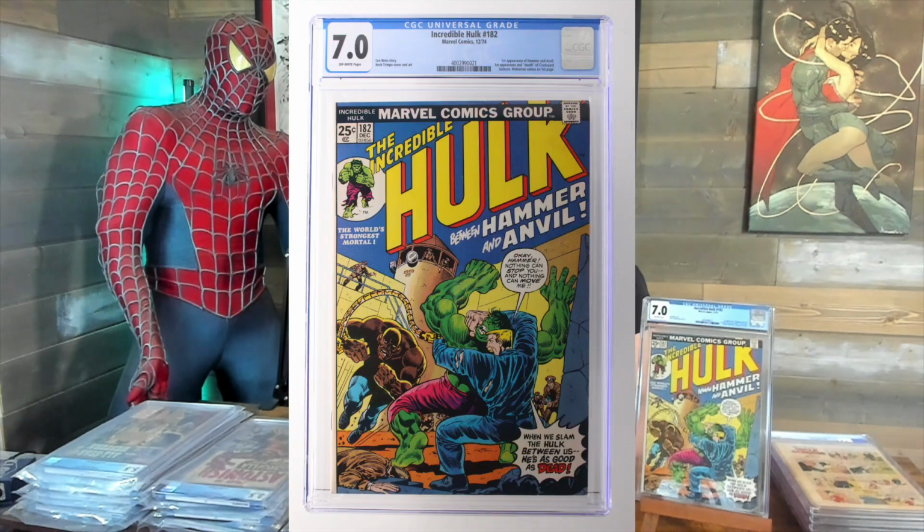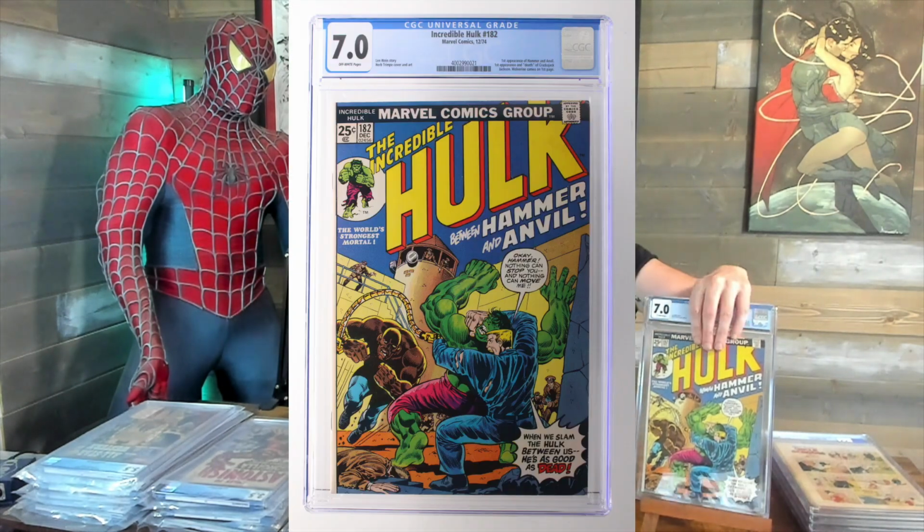I got another Uncle Scrooge in here. The older ones are actually kind of rare in high grade. Hulk 182, obviously, Wolverine's third appearance. $219. Got Marvel Superheroes number 13, first appearance of Carol Danvers, who later turned into Miss Marvel. $149. Man, this book used to be very expensive. Not so much anymore.